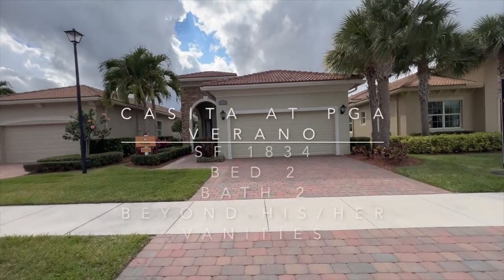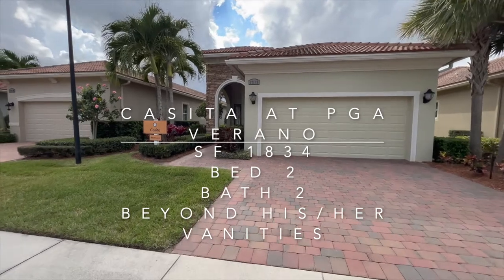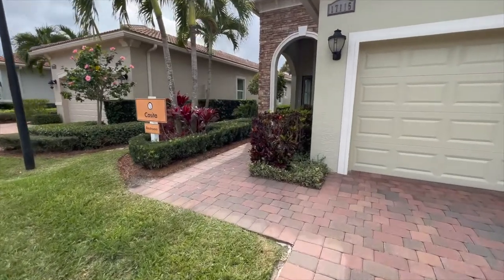Here we have the beautiful Casita Model by Kolter Homes. The Casita is going to give you just over 1,800 square feet, two bedrooms, a den, two bathrooms, and separate his and her vanities in the master suite.